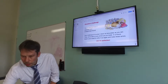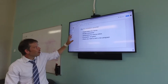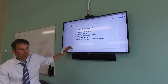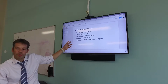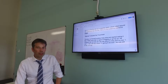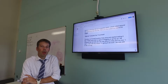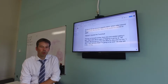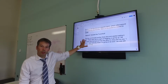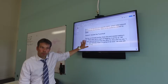Here's the brief. So for this particular dictation, they need to consider these things: capital letters, double consonants, apostrophes, etc. With a different passage, there might be a slightly different focus. Then what you would do is read this out without them seeing it, and they have to write it down as accurately as possible. And once they've done that, you would show them the actual passage from Roald Dahl, and they would make any corrections to their own version, so that they've then got a perfect version.